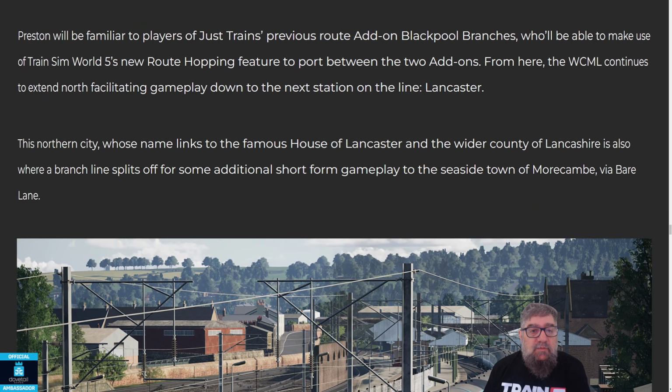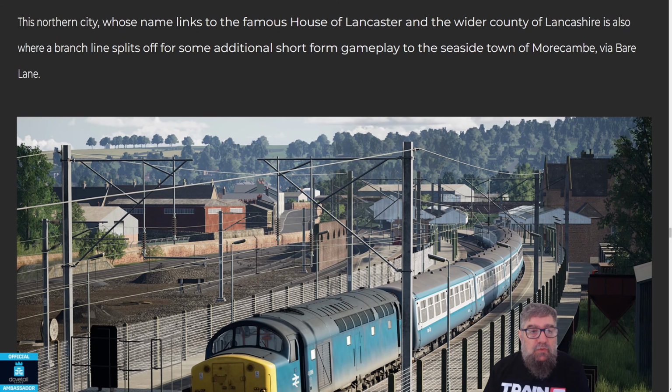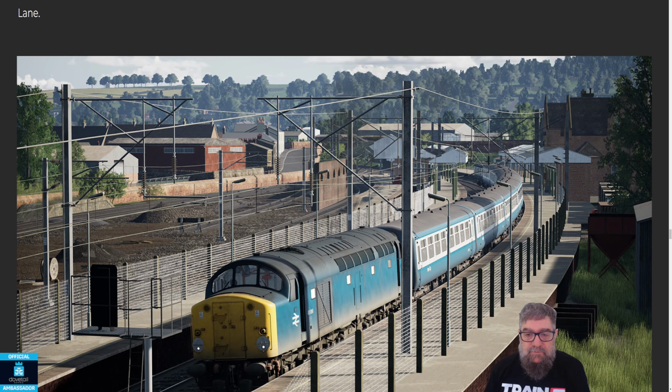Preston will be familiar to players of Just Train's previous route add-on, Blackpool Branches, who'll be able to make use of Train Sim World 5's new route hopping feature to port between the two add-ons. From here, the West Coast Main Line continues to extend north, facilitating gameplay down to the next station of the line, Lancaster. This northern city, whose name links the famous House of Lancaster and the wider county of Lancashire, is also where a branch line splits off for some additional short-form gameplay to the seaside town of Morecambe via Bare Lane.